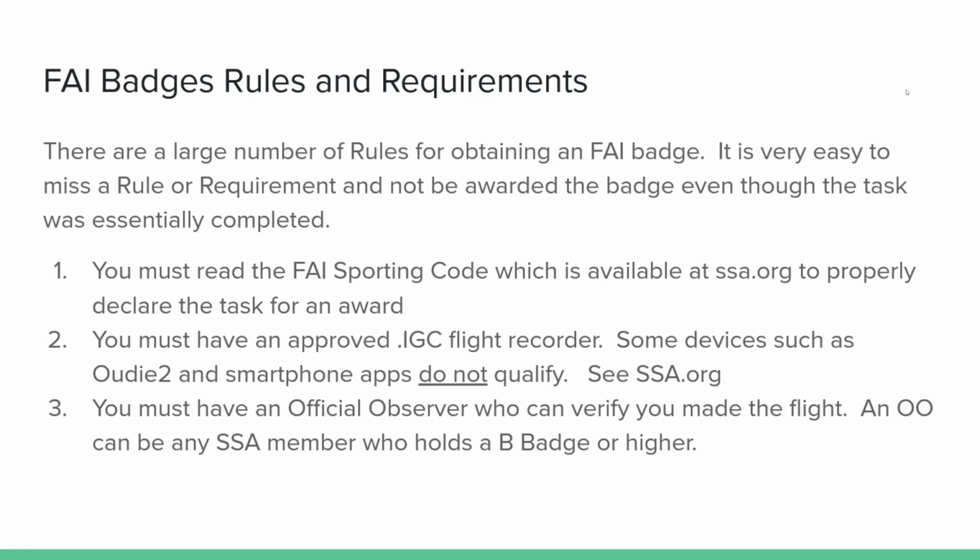And you can get a copy of the sporting code off the SSA, Soaring Society of America website. And then you have to declare the task before you go and try to get that badge, or at least some of the parts that you need to do to get a badge. You have to have an approved IGC flight recorder.